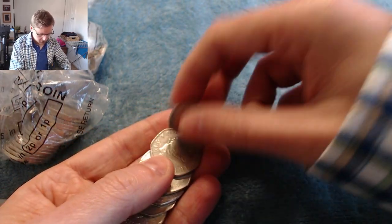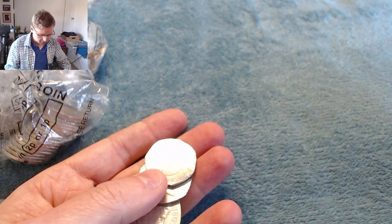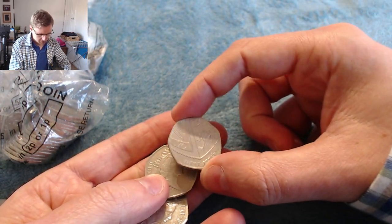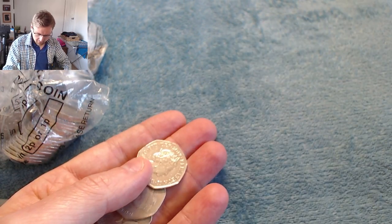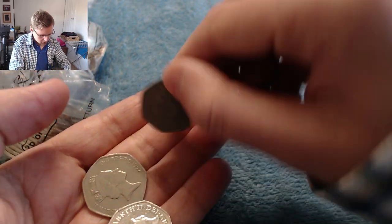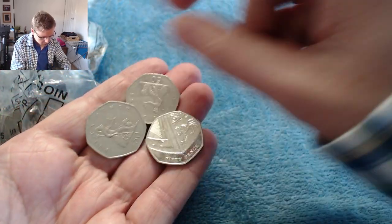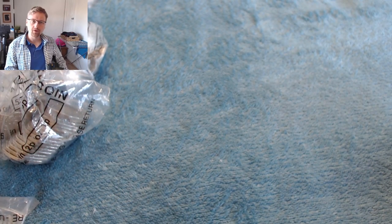So what we are looking out for then is a commemorative. So that would be something that is not a Shield or a Britannia. Are we going to get anything in this first bag to show off? I don't think we are. No, we're not. So that was just a normal bag. What we're going to do is speed up the video, and if I come across anything of interest, I'll slow it back down and see you then.